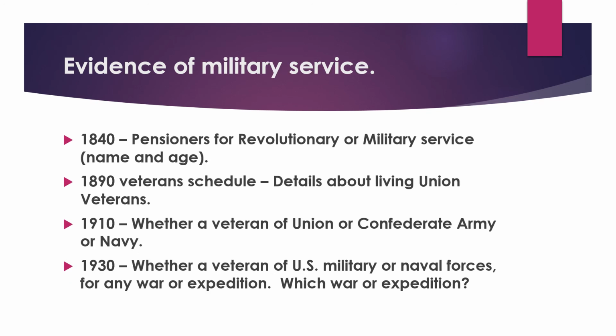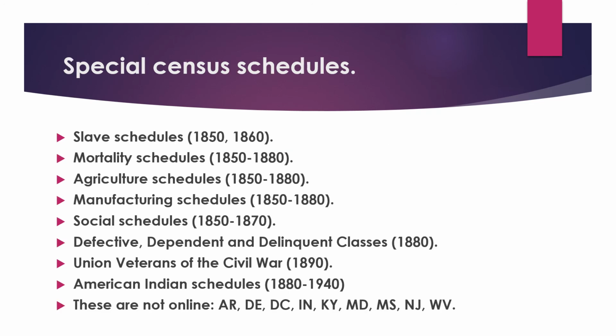The census may give evidence of military service. 1840 identifies pensioners for revolutionary or other military service. A special 1890 schedule identifies living Union veterans. The 1910 schedule tells whether a man is a veteran of the Union or Confederate Army or Navy. The 1930 census identifies veterans of any war or expedition. Next, we will take a look at a variety of special schedules.